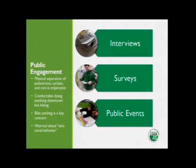To do this, we conducted 18 different interviews with stakeholders. These ranged from neighborhood groups to bicycle and pedestrian advocates to city agencies, PSU, OHSU, really anyone who would talk to us. And quite frankly, we were rather floored at how many people really wanted to talk to us.